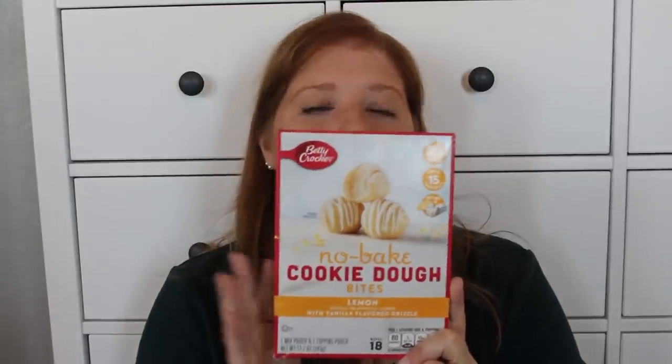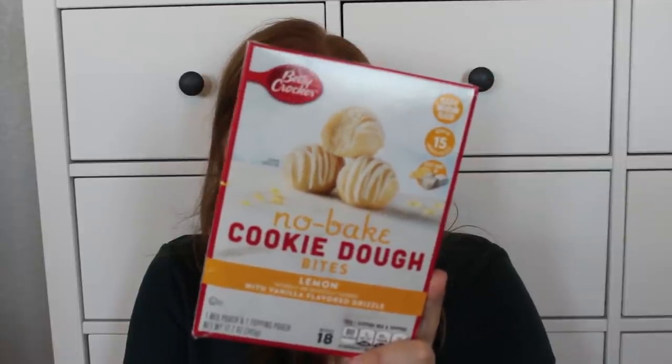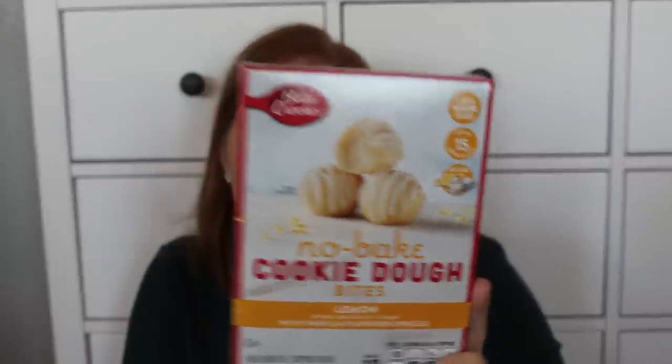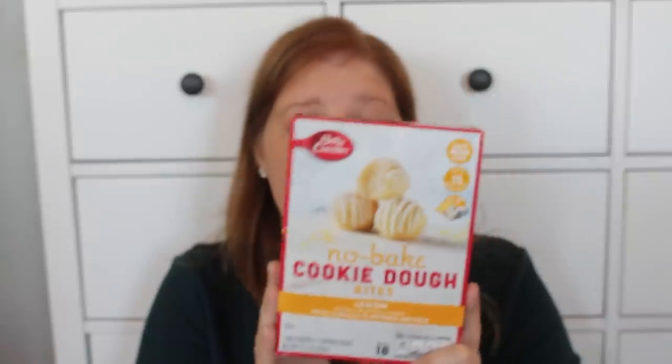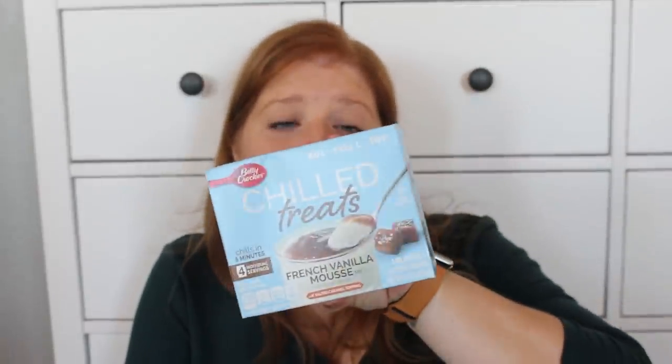So I might do that, or I might just make them and put them with some of the fun little kid treat trays that I'm going to be putting together. But I'm definitely a big fan of anything lemon flavored. You do need cream cheese and butter outside of everything else that's included in here to create your little no bake cookie dough bites. So I picked that up, and then this definitely spoke my name too.